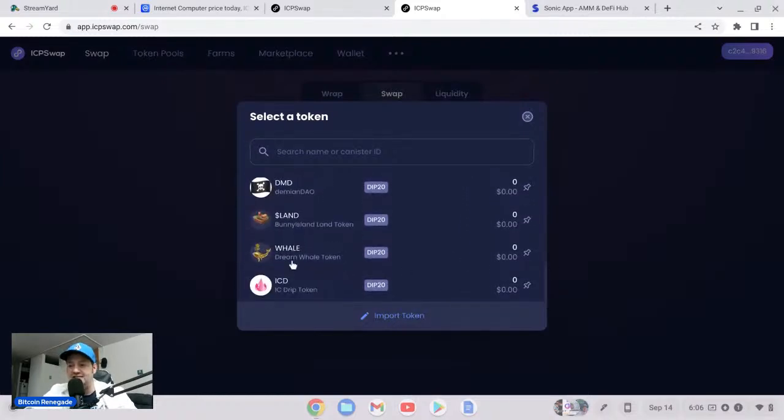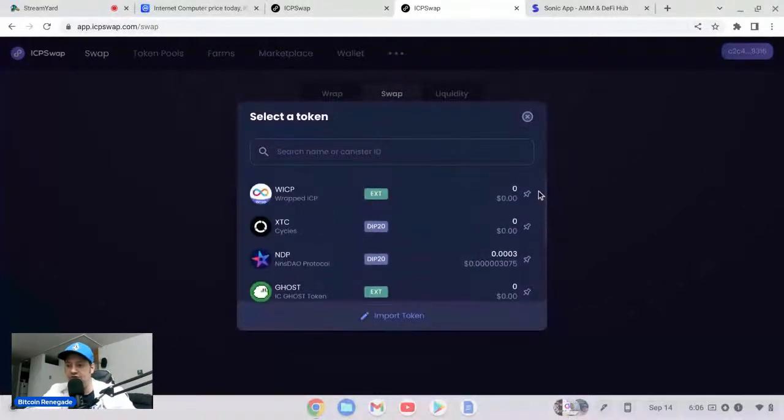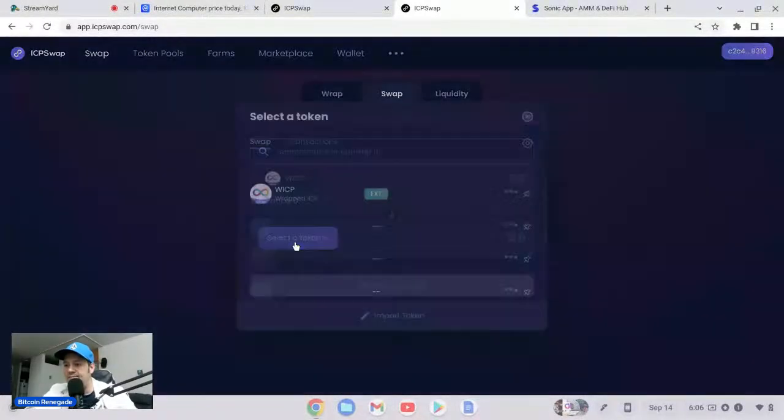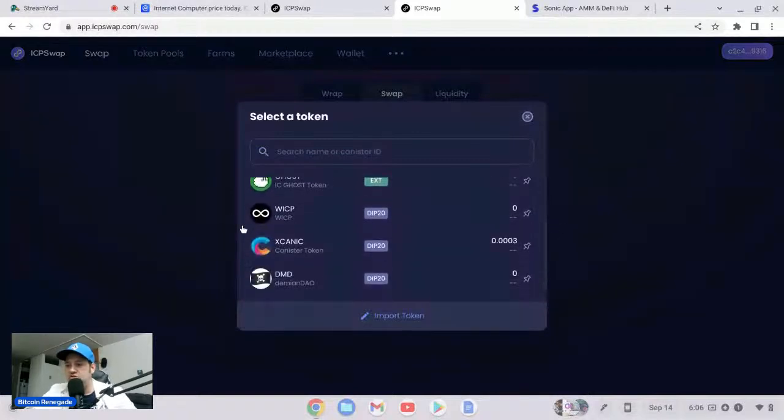They have this IC Drip on here now. This is a new one. I kind of want to go in and look at DMD as well, and then maybe the IC Drip project a little bit. Maybe we'll do that on today's episode. But the two I want to highlight right now are NDP and Xcanic. And why I want to highlight these two is because they have the most exposure of any of these crypto when it comes to multiple exchanges.